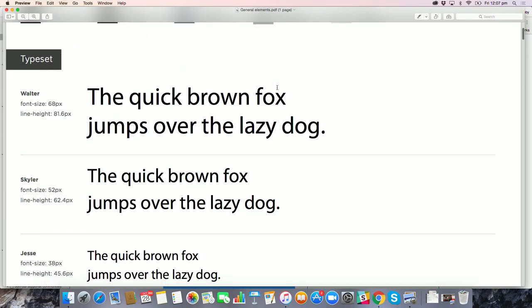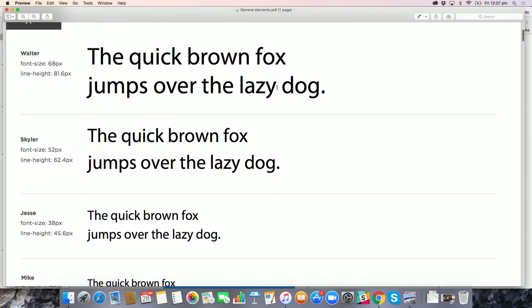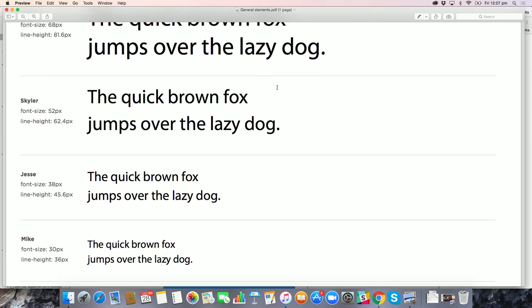So I think nowadays we can do this automated from Sketch, but this time we're still doing this manually. You can see we have our color palette here, we have our typesets, and as you can see, the typesets are not like paragraph, H1, H2, etc. They're actual breakpoint characters.